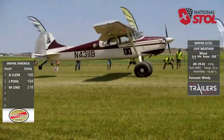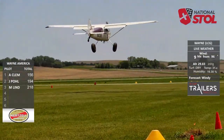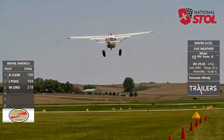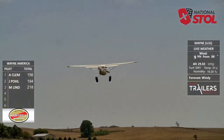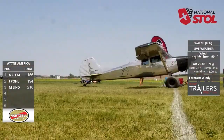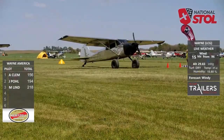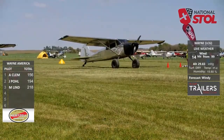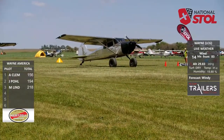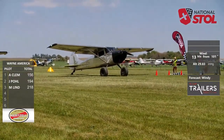Tail high. Watch his tail. Bounces it off the runway. That was a perfect takeoff from Jeff Pohl. He pulled that elevator at the exact moment he needed to. That was a very fantastic takeoff from Jeff Pohl. That's going to put the pressure on both Austin and Mike a little bit. Even though Austin does have a little bit of an edge, Jeff is throwing down the gauntlet.